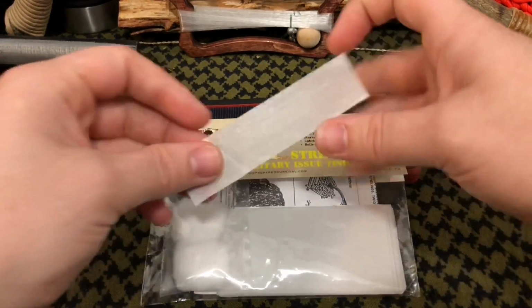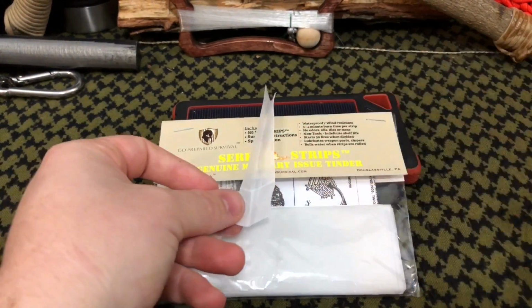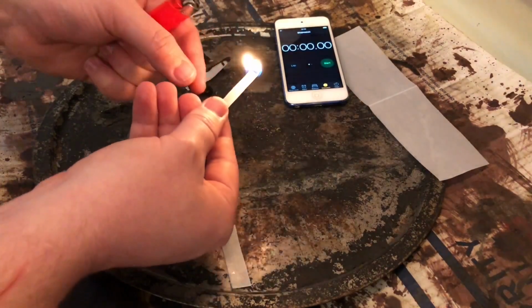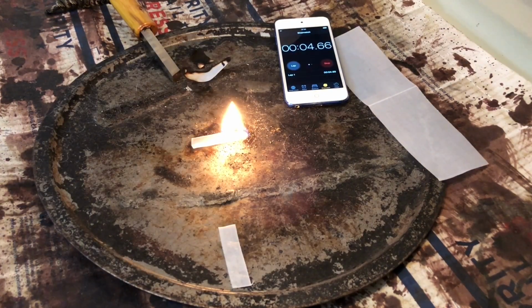And folding it this way or folding it that way. And we noticed that folding it in a V and then letting it actually sit this way does a pretty good job. But if you create more of a TP fashion and burn it that way, it'll actually cause more heat to come up underneath the tinder and it'll start catching and it'll burn a lot faster. The most effective way to actually use this is to roll it up.